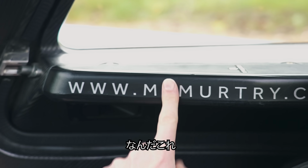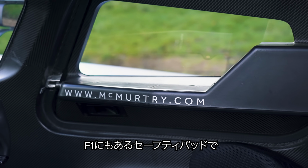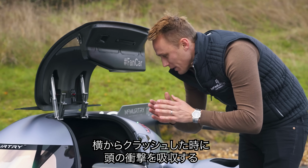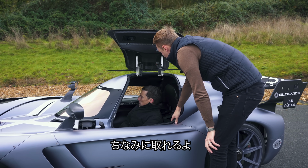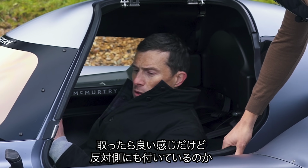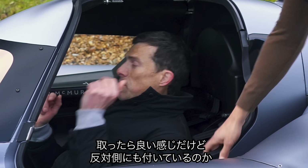What the heck is this? So it's a safety pad, which they have in Formula 1, also Le Mans standards. So when you have a big side impact, your helmet has some cushioning. But the road car, you'll be able to disconnect that and leave it at home. So you just remove that. Yeah, because it seems a little bit intense, but I suppose you've got one on the other side. Yeah. It's on that door, isn't it?